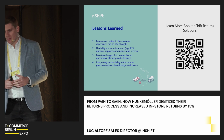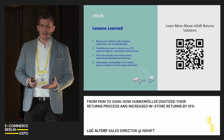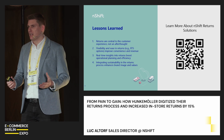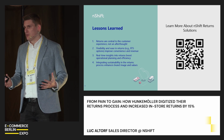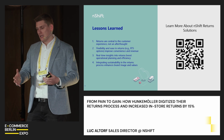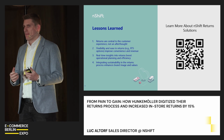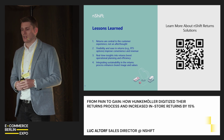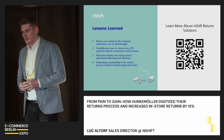And integrating sustainability in returns enhances brand image. Sustainability is a big part, and nowadays there's consumers who are conscious about shipping and that being sustainable. Having labelless returns there fulfills that part on the return side of things.